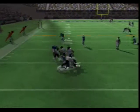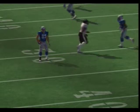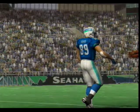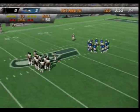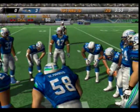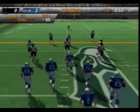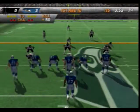From the 41-yard line. Number 89 doesn't have a whole lot of room to work with, getting it to the 50-yard line. Ball at about midfield. Start the drive at the 50-yard line. First and 10.